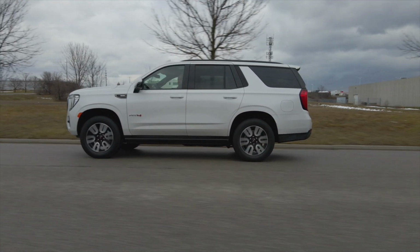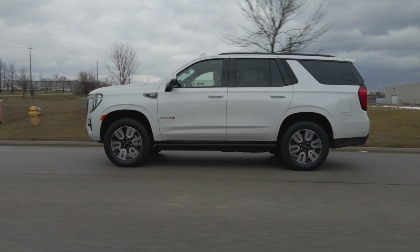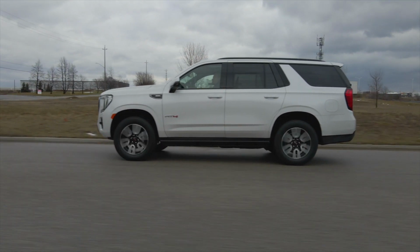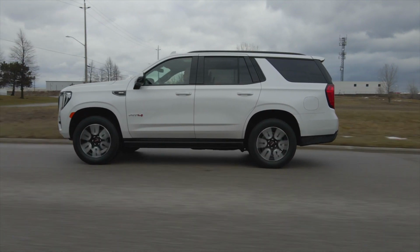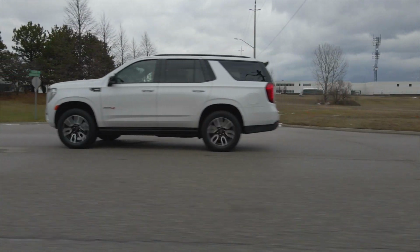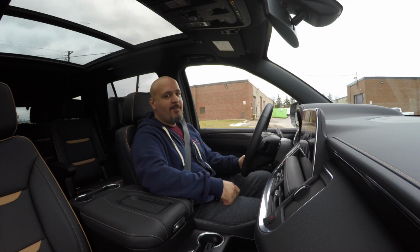On the road, the Yukon AT4 really impresses with the levels of comfort it returns. The suspension is amazing. It literally makes bumps disappear, and it's really refined while swallowing them. The whole thing is very well insulated, so there's very little sound intrusion from the outside. The ride is smooth, the seats are very comfortable, and the noise levels are low. It really feels like an airport limo in here. No wonder they pick these things.